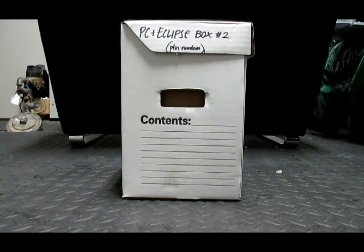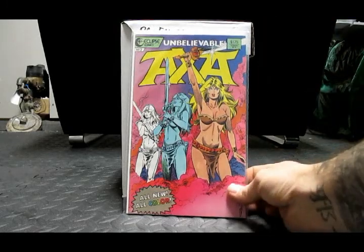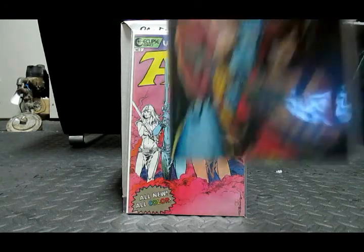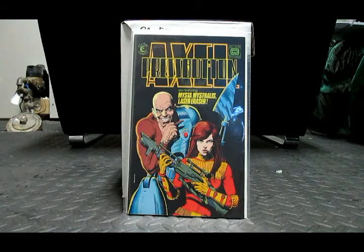And then some of the other titles I have from these companies. So this is the Unbelievable AXA number 2, all new, all color. I mentioned it in the first part of this with a 3D one, but here's Axle Press Button, also featuring Mista Mystrialis Laser Eraser.